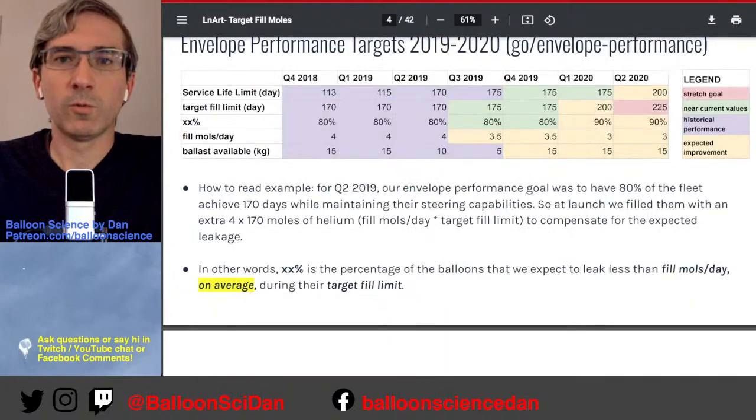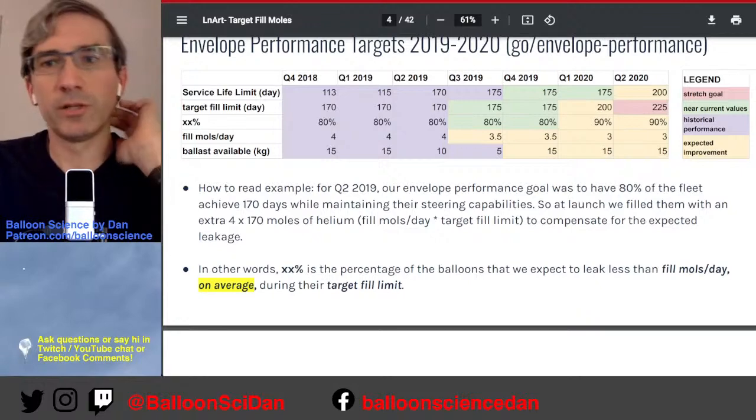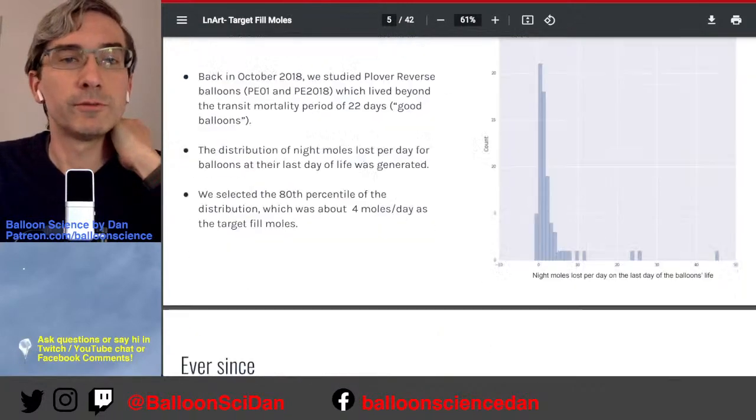Yeah, so when they figured out the target, we filled them with an extra 4 times 170 moles of helium to compensate for extra leakage. So they would do all of that calculation and then give it to my machine, and it would just fill that amount at launch.